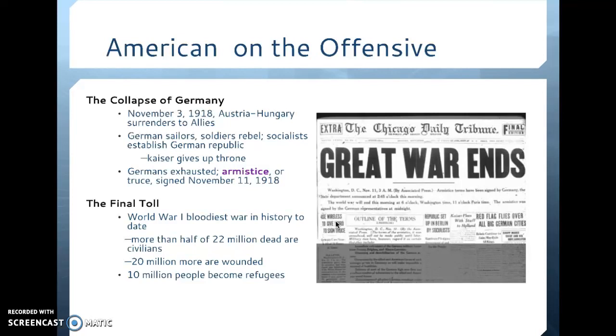By November 9th, socialist leaders are in the capital, Berlin. They're going to establish a German republic. The Kaiser is going to step down. And then, although there were really no Allied soldiers on German territory and no decisive battle, there is going to be an armistice signed, which is basically a truce. This happens on the 11th hour of the 11th day of the 11th month in 1918. And World War I officially comes to an end.